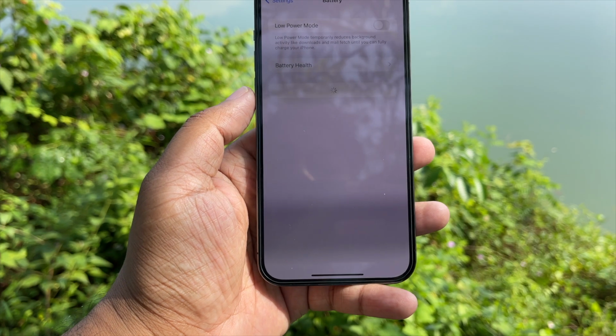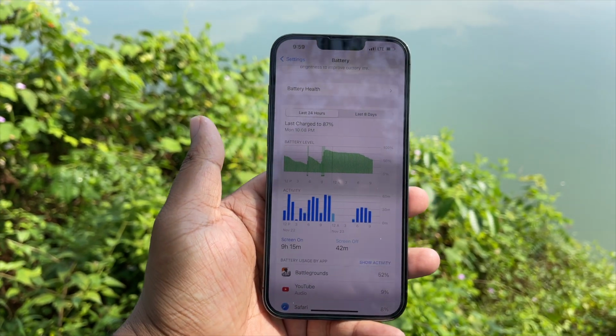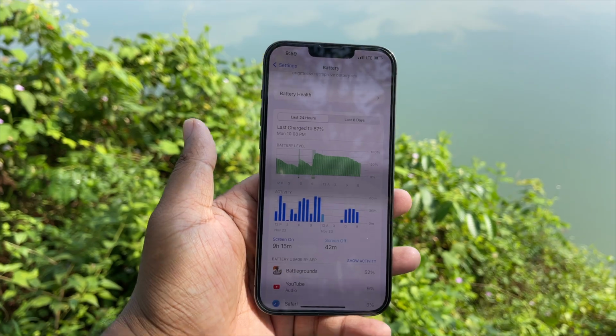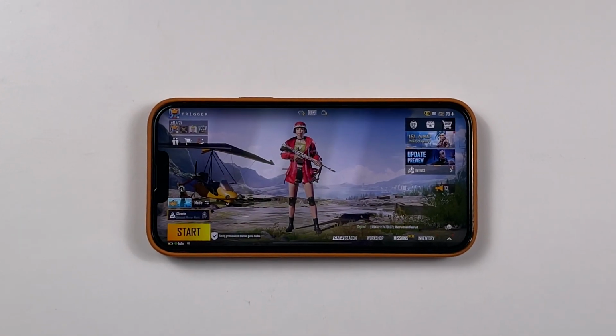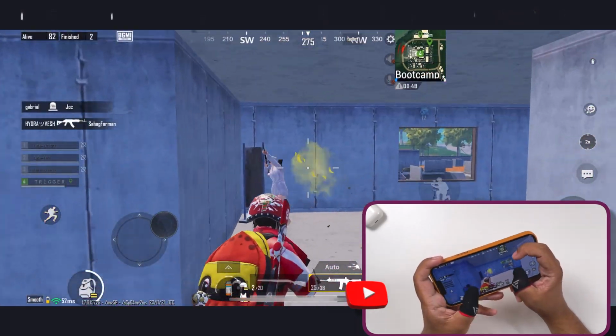And then comes the battery life. This iPhone can survive all day on a single charge. On average, I got 9 hours of screen on time with moderate gaming, which is sweet. As a result, your gaming session is longer, you don't have any charging anxiety, which is real by the way, and you can concentrate more on the game.